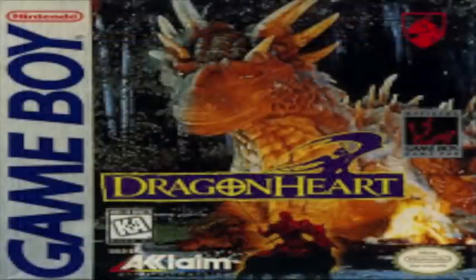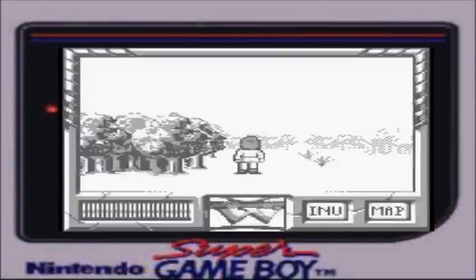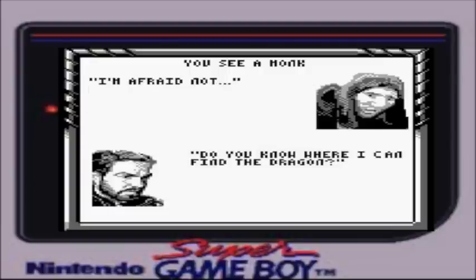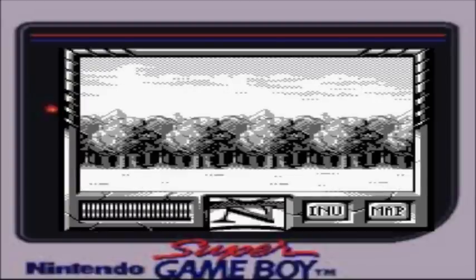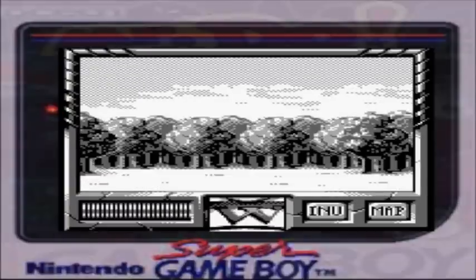Next up on the list is Dragonheart, which is a first-person role-playing game loosely based off the Dragonheart movie. You move around in first person, but the battles take place in a side view. The game is moderately rare, but not impossible to find. It's one of the cheapest games to find on this list, brand new. But a used copy will still run you around $30, and a new copy will run you anywhere from $100 to $175, brand new in the box. Still a very rare game, though.